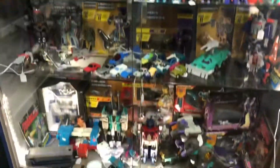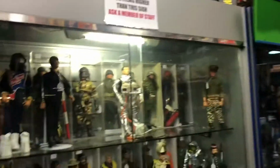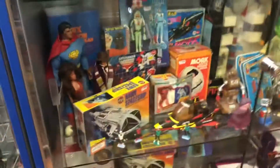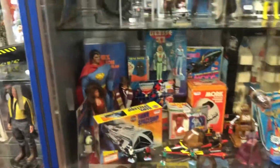Let's carry on though. And we're into the world of Transformers here. Unbelievable amount of loose Transformers. And look, even on top of the shelving, there's just boxes galore. There's so much. Look here, this is proper old school, before my time. Oh, just go check out the bottom there. A Mr. T board game. That's very random. Yeah, enjoy this. There's so much. Everywhere you look, there's a different toy. It's brilliant, really.